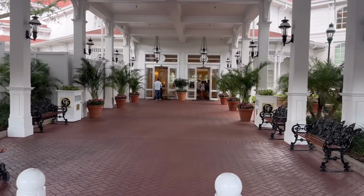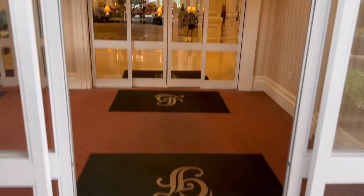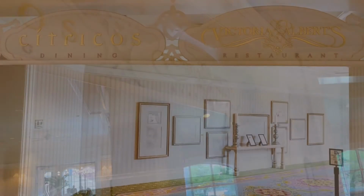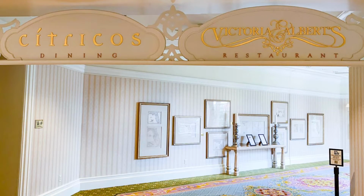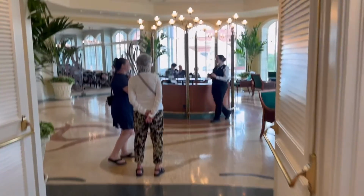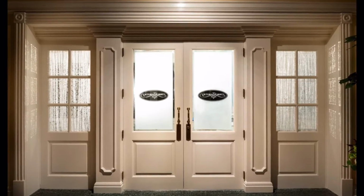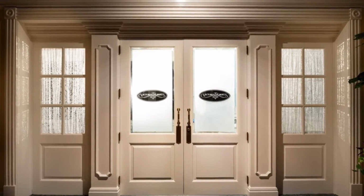Victoria and Albert's opened in 1988 with the Grand Floridian and is named after Queen Victoria and her Prince Consort Albert. It's located on the second floor right next to Citricos, and when you walk up to this little check-in area for both restaurants, you let them know you're there for Victoria and Albert's, and almost immediately somebody walks out of these two doors and greets you with your formal titles.